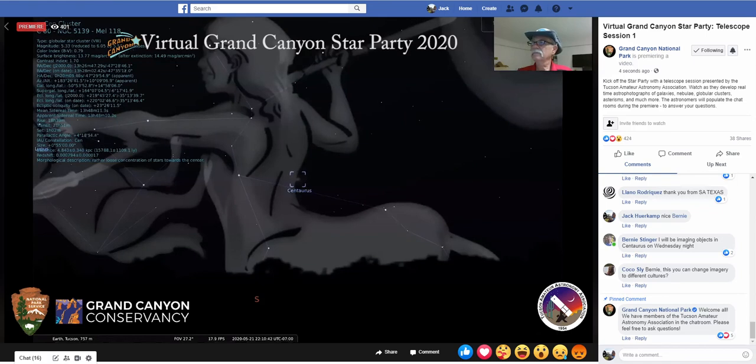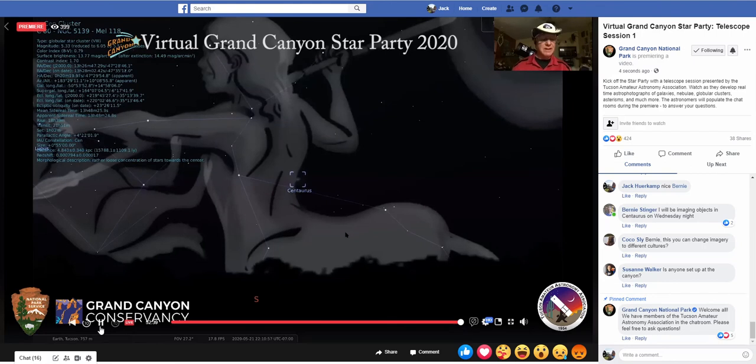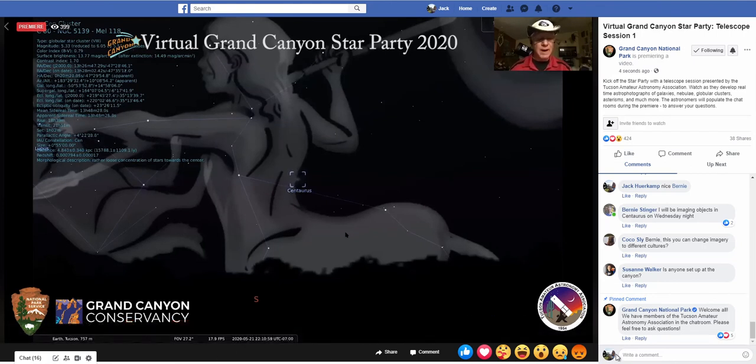All right. So we're not going to move very far at all. We're going to move up just a little bit, and we're going to look at one of my favorite objects, and it's usually only visible for a couple of months in the May-June time frame. This is an object called Omega Centauri. So it's down in Centaurus as well.